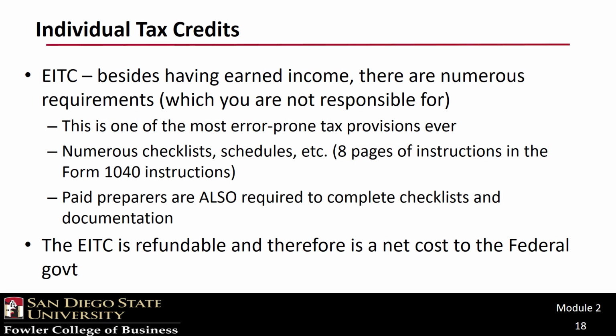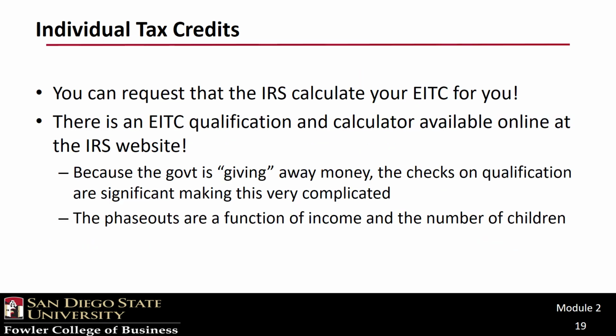The requirements, frankly, are beyond the scope of this course, but you should note that the EITC is a refundable credit. Because of this, the requirements should be fairly strict. Paid tax preparers that prepare tax returns for clients claiming an EITC are required to complete due diligence paperwork to show that they have considered the necessary qualifications. Taxpayers can also request that the IRS prepare the Earned Income Tax Credit for them. And lastly, there's an EITC calculator on the IRS website that walks a taxpayer through all of the qualifications and input to properly calculate the EITC.